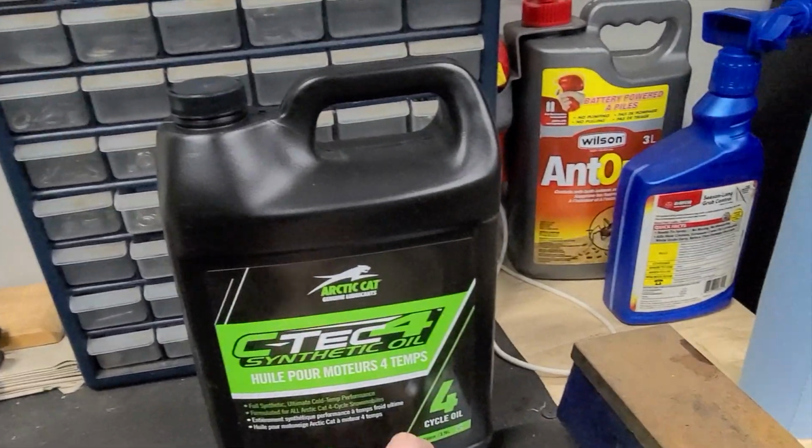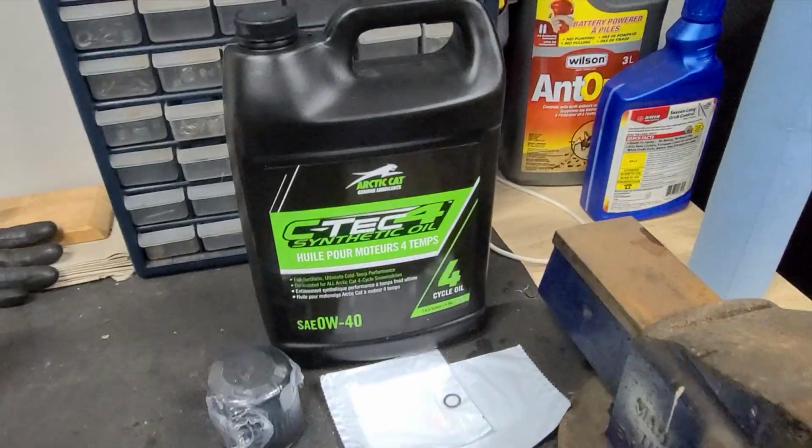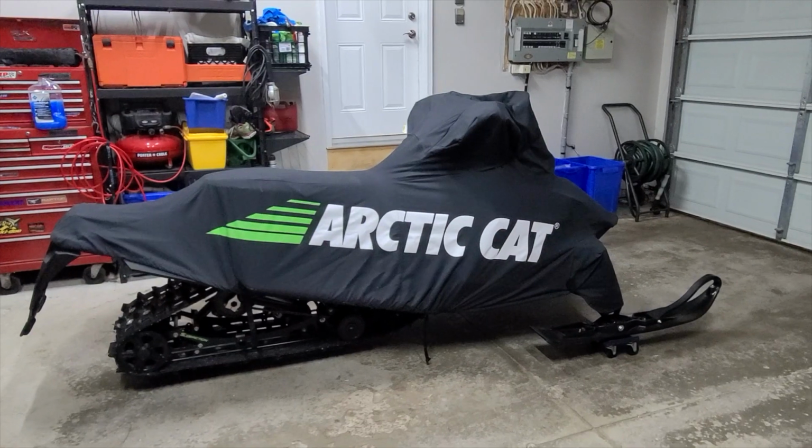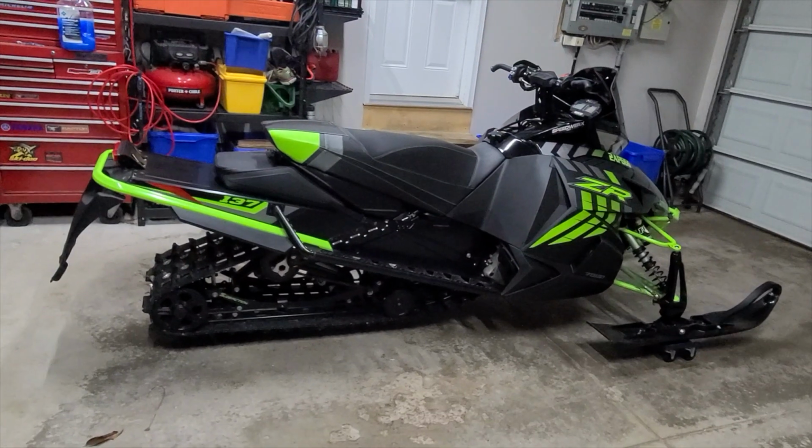this is gonna be an oil change on a ZR 7000. For you Viper guys out there, it's gonna be the same thing. This snowmobile has the Yamaha 1049 Viper. It's gonna be the same thing. So you wanna do an oil change on your Viper, watch this video, you'll be able to do it. Got the oil here from Cat, the filter, and whatever gaskets we're gonna need. All right, let's get this done. Step one, remove the cover.